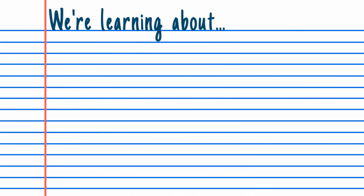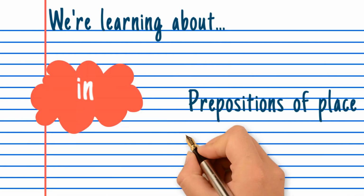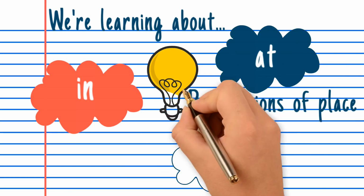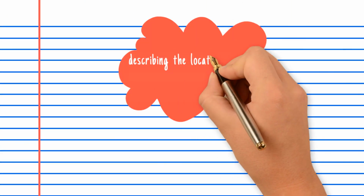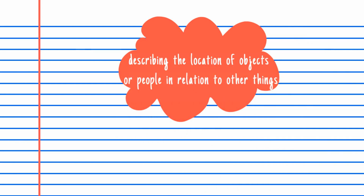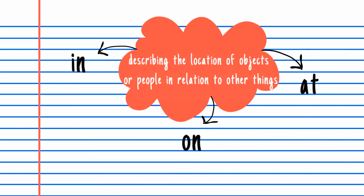Today, we're diving into the world of prepositions, specifically focusing on prepositions of place. Do you know how to use in, on, and at to talk about location? Prepositions of place, such as in, at, and on, are essential for describing the location of objects or people in relation to other things. There are many prepositions of place in the English language, and each of them has several uses. In this lesson, we will study 3 prepositions of place. Let's get started.